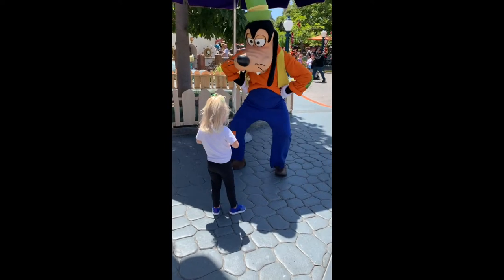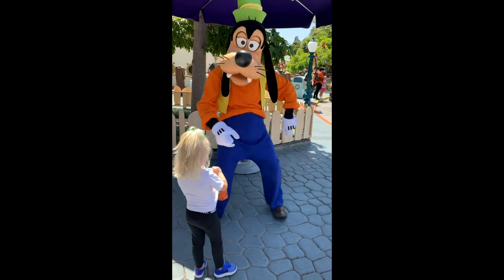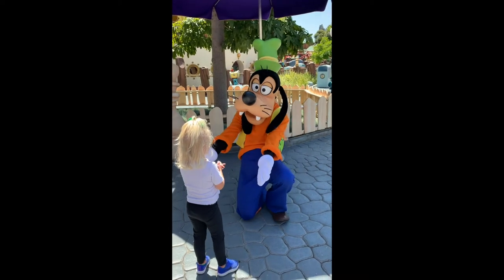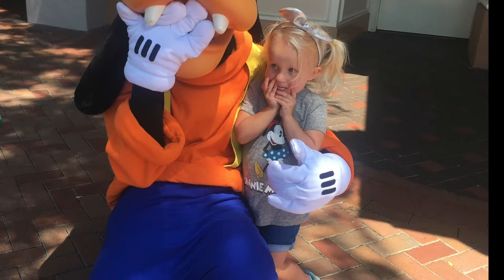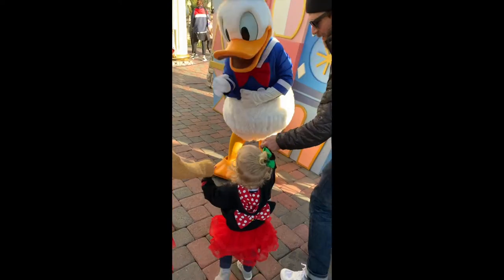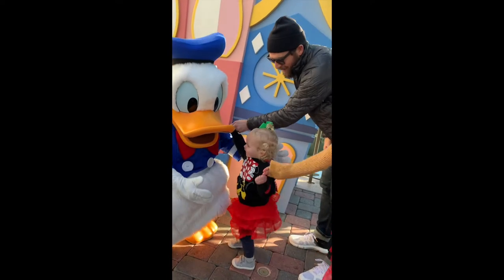Never try to force your little one to go see a character if they're not ready. Some days they might be totally okay with the character and the next day they might completely fall apart. I have experienced that for myself. They often have a protocol where the character will cover their eyes and turn away from the little one if it's scaring them too much. They're very used to this. They know how to deal with it. Just let your little one warm up to the idea if they are feeling nervous about it.